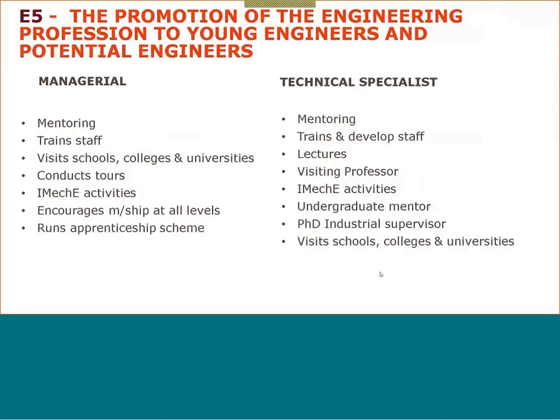And finally, E5 is the promotion of the engineering profession to young engineers and potential engineers. So there may be some crossover here between work that you've done for E4 and E5. So we're looking for direct evidence of this, please. You can see some examples on the screen at the moment as to what may count as evidence of meeting E5. You can see mentoring is featuring strongly there. If you're new to mentoring, on the IMechE website, for example, there are mentor training modules that you can do in your own time, over an hour, but there are lots of resources for new mentors out there as well.